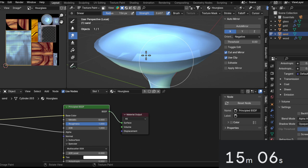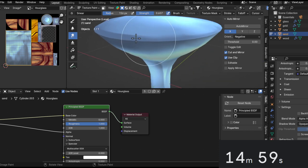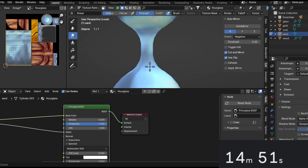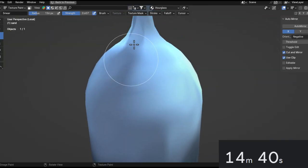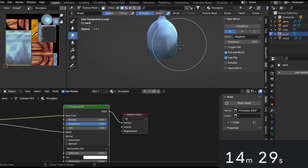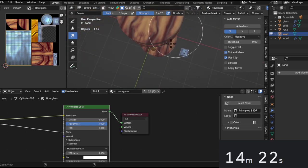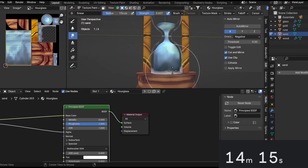Let's do a bit of smudging. Okay. We are good to go. Oh boy, why is smudging so damn slow? Why is it so slow? It's so unresponsive. I think it's because of the mirrors. Hang on. But I need the mirrors. Okay. Welp, that should do now. I guess that will do. I'll take it. That doesn't look half bad.